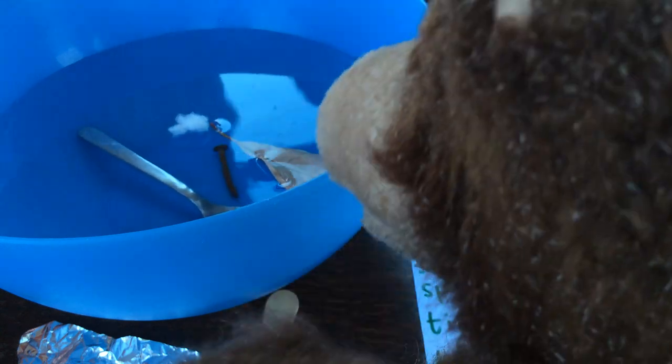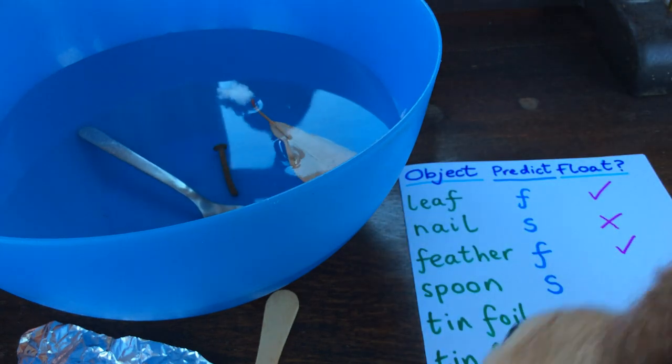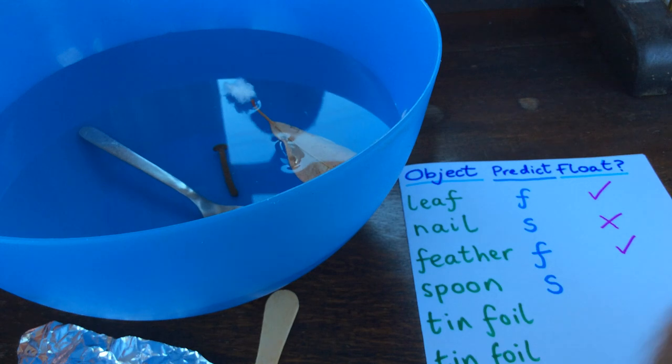Oh no, straight to the bottom. That is definitely a sinker, isn't it? Not a floater, but a sinker. Okay, so what did we say? Oh, we said sink. Perfect. Oh, sorry, for a second I thought we'd got it wrong, but we didn't.